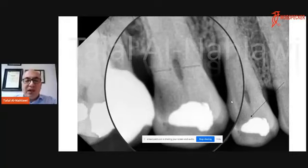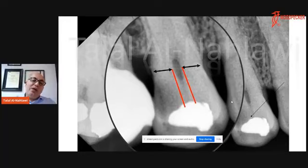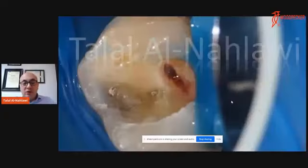Again, let's magnify and see the very important tissues that you have to preserve while you are opening your access cavity. Usually we are opening our access cavity with the use of high speed. By this, sometimes we are removing too much from the pericervical dentine, threatening the potential for fracture, especially in the premolar. So can we make the access as small as practical without further removal of the pericervical dentine? At the same time, I will be able to do the root canal treatment.